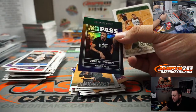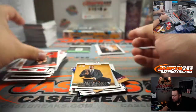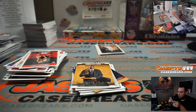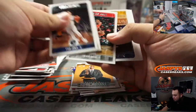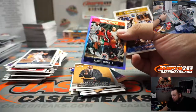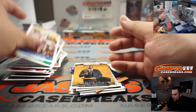Giannis backstage pass. Pretty cool there for the Bucks. And the code is 600 points, so everybody will have a shot at this, guys. Markieff Morris to 199, Washington Wizards. There you go.